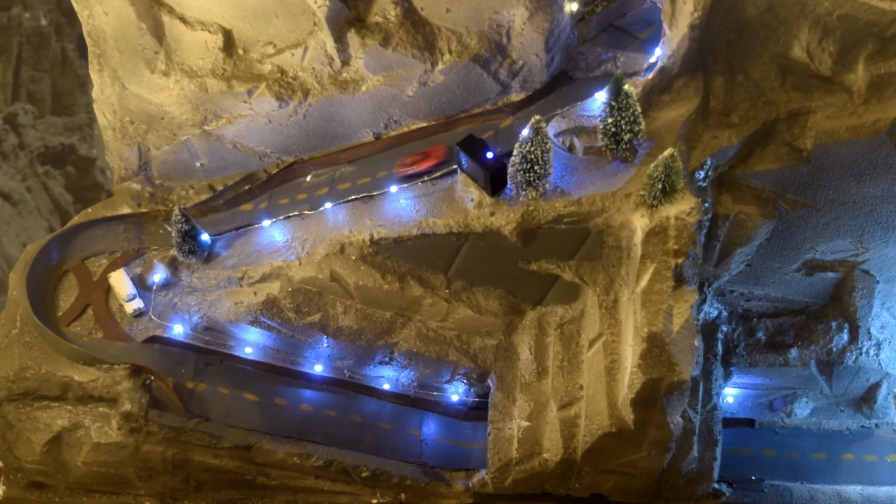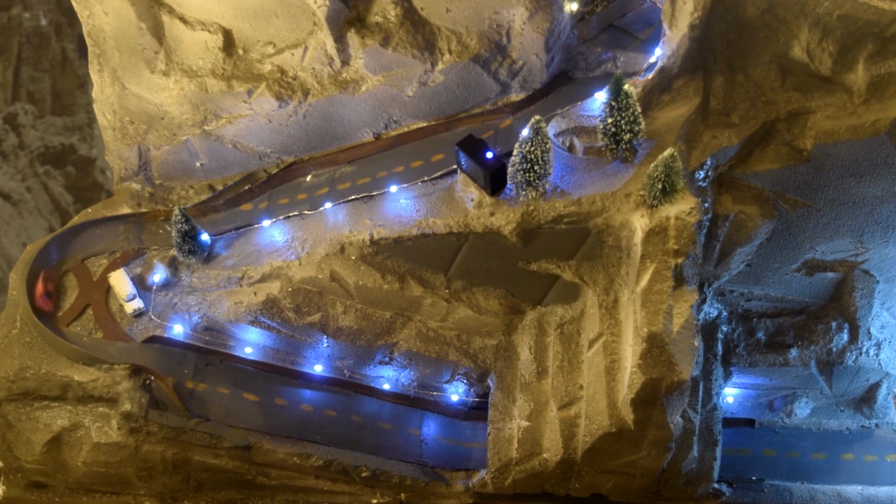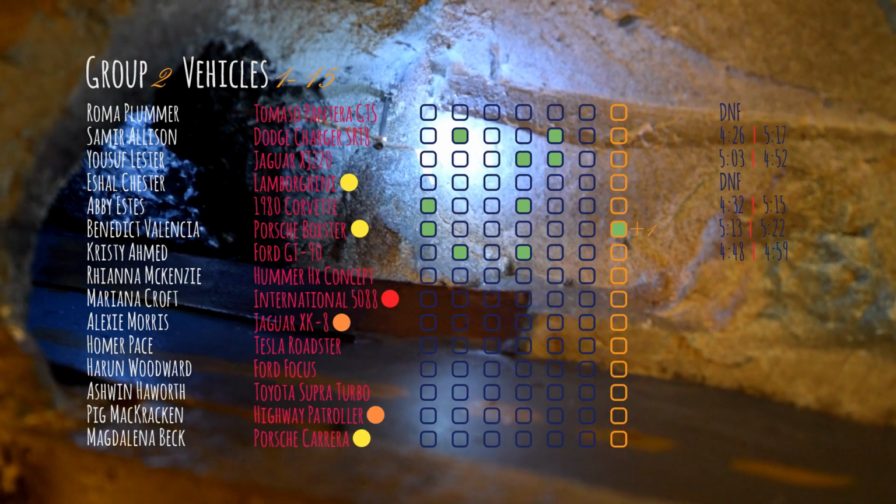Looks relatively fast, but into the wall and turned around in the final tunnel, that will affect their time pretty negatively. Let's take a look at their next run. Looks once again quick, but somehow they got turned around there, maybe over the cliff drop. And a 4:48 will stand as their qualifying time.